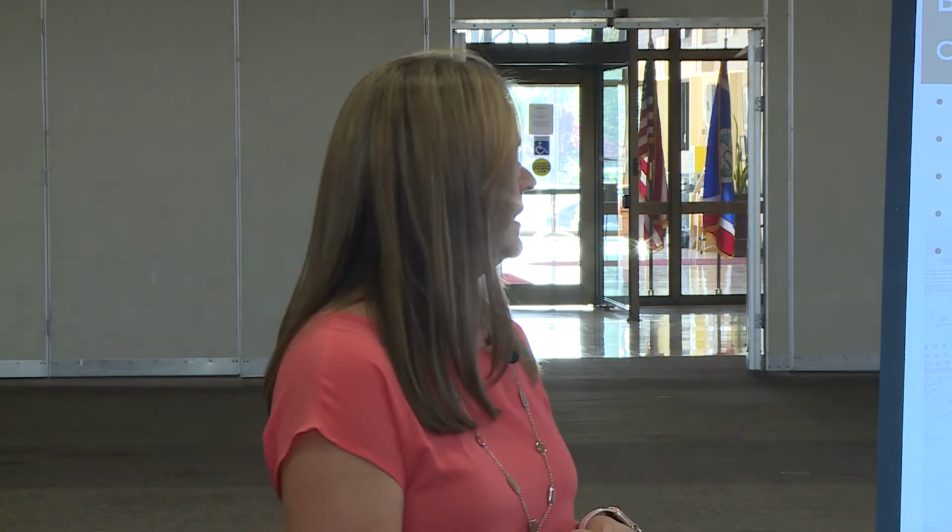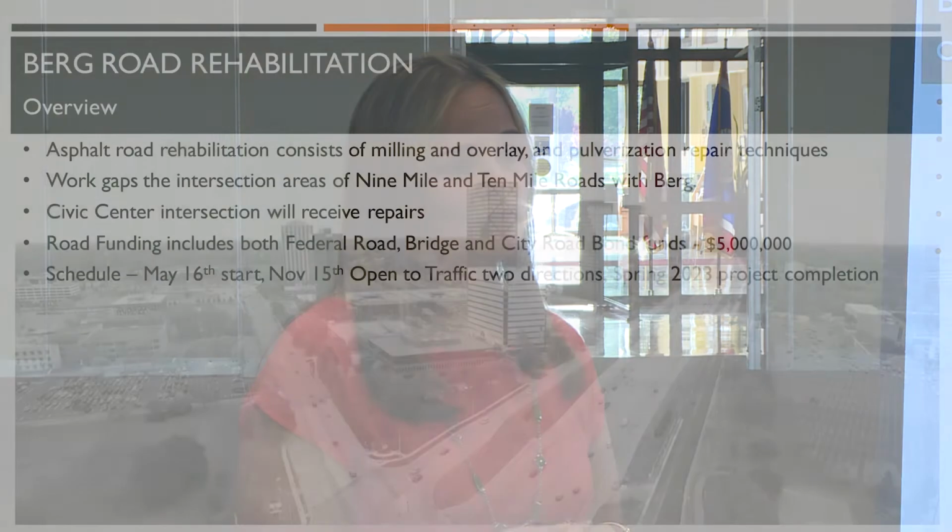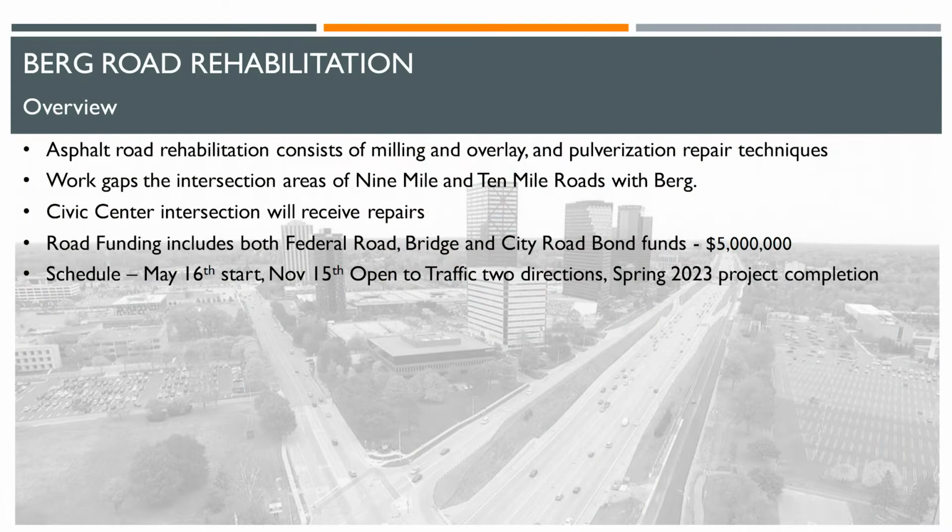The Civic Center Drive intersection, Civic Center is another city road, so we are going to be doing that resurfacing similar to the rest of the road project. We're going to be resurfacing that intersection as well. And when we do that intersection work, we always upgrade the ADA ramps to bring them up to compliance.